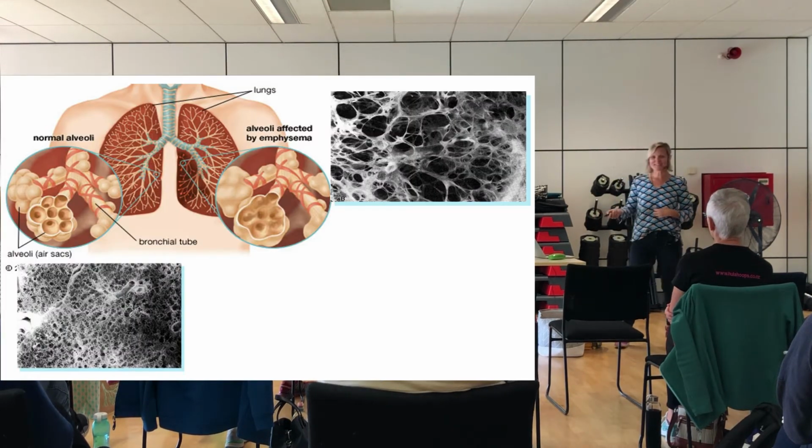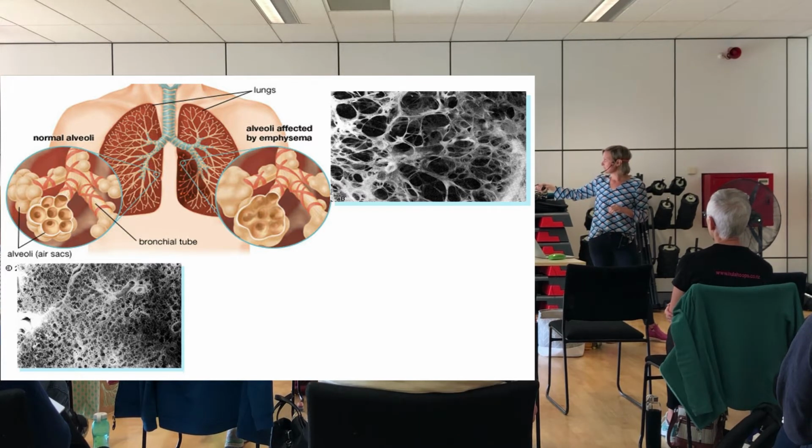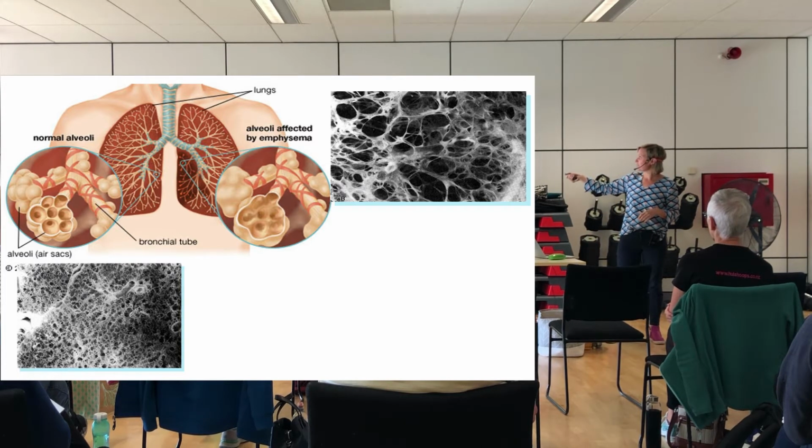So, some nice pretty pictures of the lung. I can use a pointer. On that side it's a normal lung, and the alveoli, what I was saying before, are the leaves in the lung. That's where the oxygen goes through into the bloodstream, and that's under a microscope. With emphysema, rather than being almost like a bunch of grapes, the tissue breaks down and becomes like a floppy balloon. And that's what it looks like. It's kind of holey.